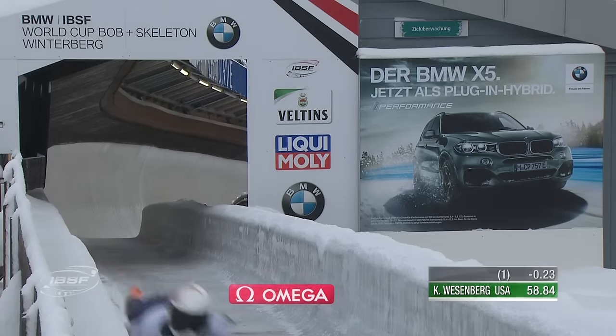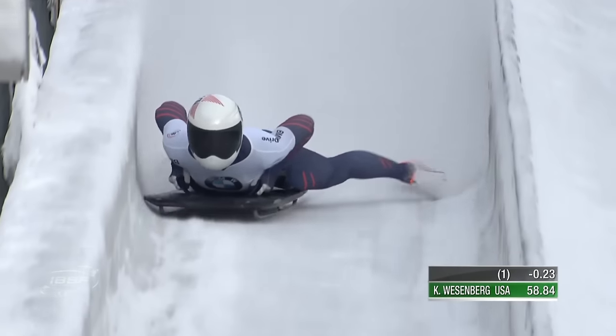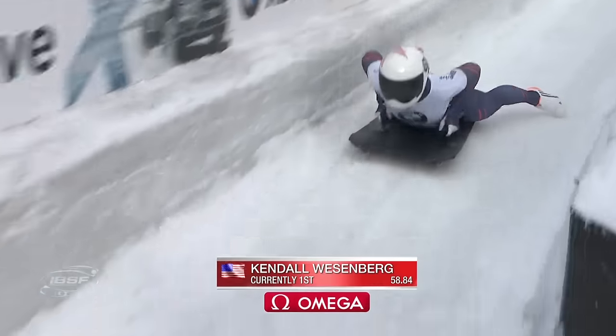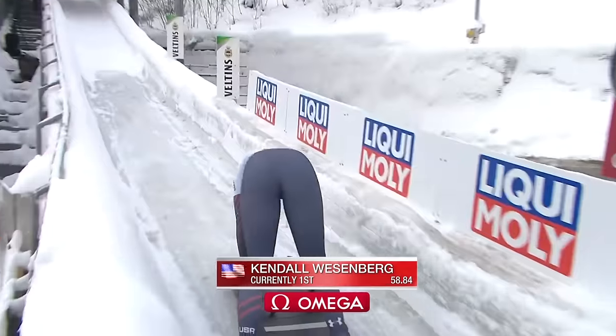This is a great looking run for Kendall as she crosses the line with nearly a quarter second in the bank. And very nearly 2 seconds quicker than the snow affected first run that she did. 58.84 puts her in the lead by a quarter of a second. 78.3 miles an hour into the finish corner.